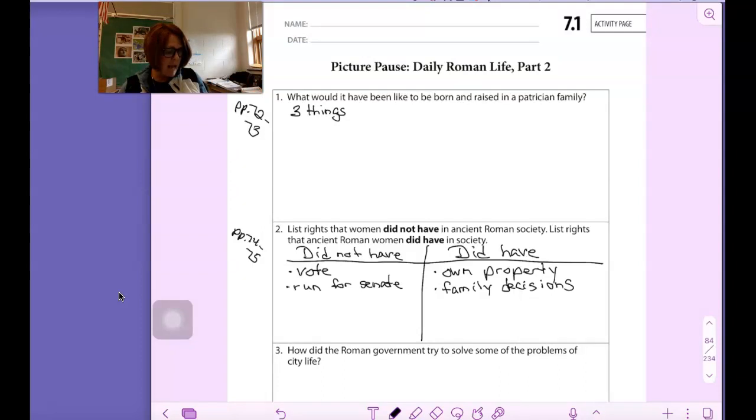Most plebeian women had their hands full with domestic duties, which means at home, which included raising children, cooking, and cleaning. They may have also carried on a trade, such as selling food in the market. Wealthy plebeian and patrician women had slaves to do the work for them. Much of their time was spent managing their slaves. The richest families sometimes had hundreds of slaves to manage.